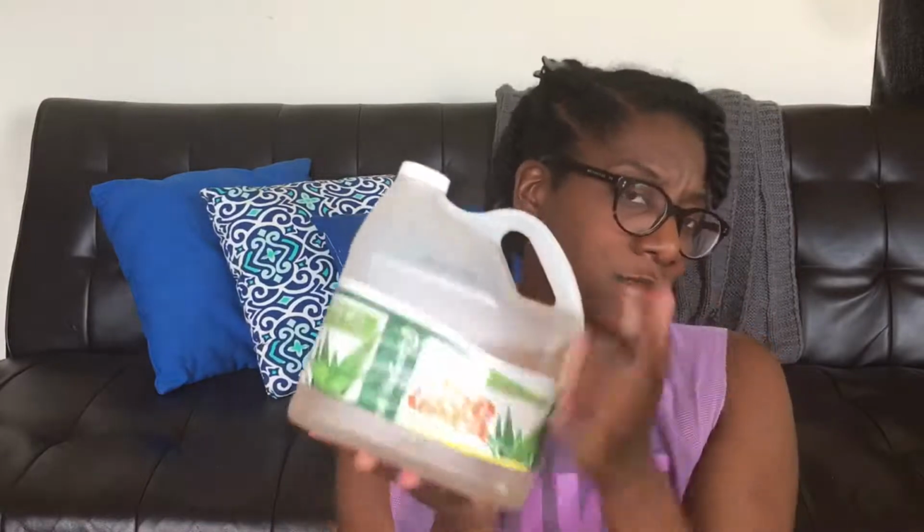And then I also haven't used this as much, aloe vera juice. This is another good way to define your curls. I'm gonna keep showing more of this and doing more of this. I'm trying to think of the other way I define my curls.